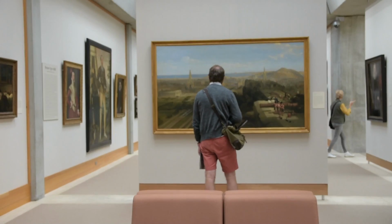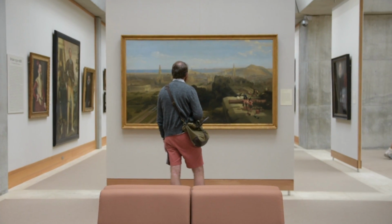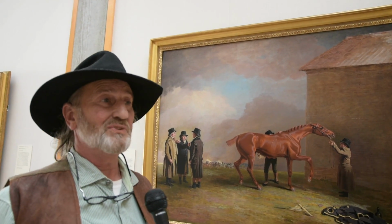I knew they just did a massive renovation. It's the lighting, what they changed. They did a great thing with the lighting here. World-class museums right here in New Haven, across the street from each other.